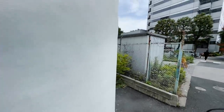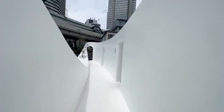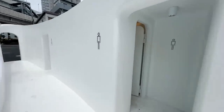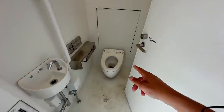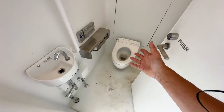All right, let's take a quick look inside, and I wanna show you where this is exactly on the map. It is so clean, and they do a really good job of doing so. Public restrooms in Japan are always like that. Look at that, the light turned on automatically, and this toilet automatically started to clean itself when I walked in there. There's a sensor in there.